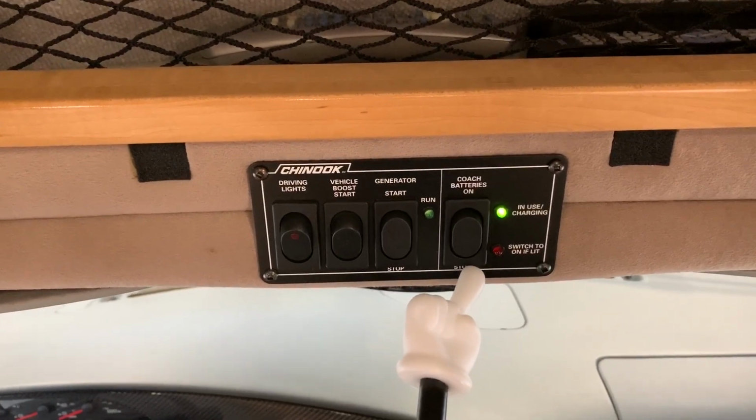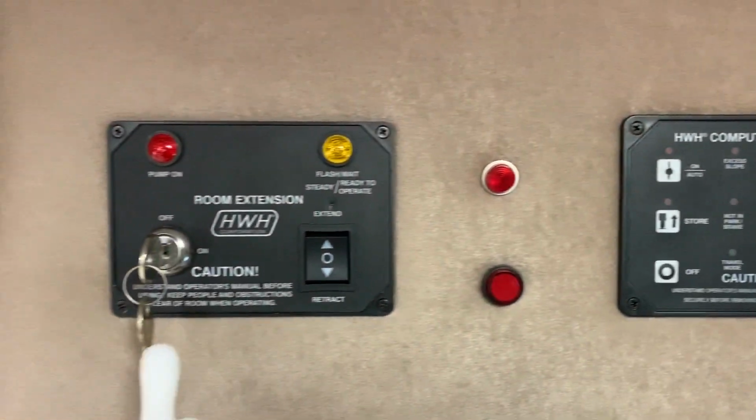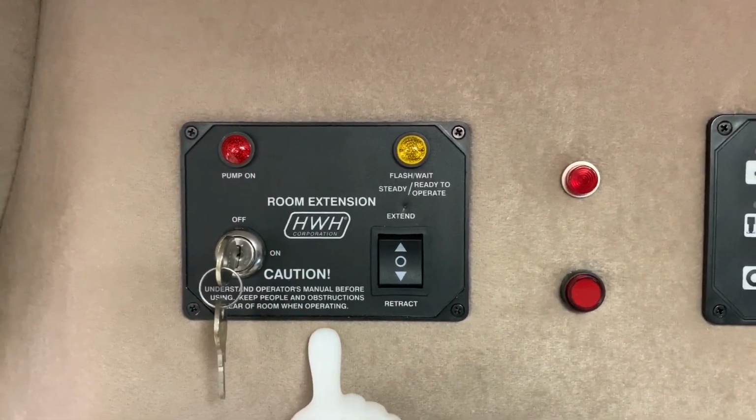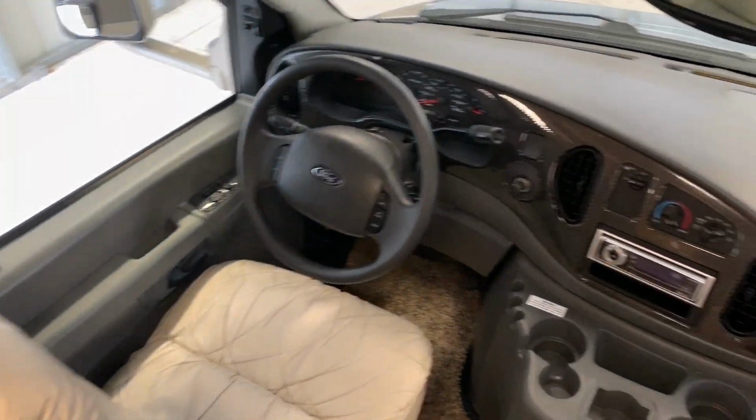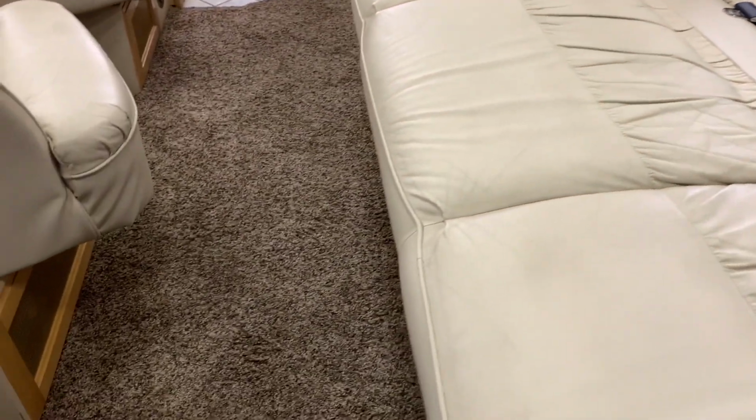Coach battery disconnect switch right there. Gonna pop up here quick. Controller for our HWH leveling jacks. Controls for our HWH hydraulic room extension. Overall, nice clean coach. Phenomenal condition, phenomenal quality. I'm gonna call this thing a 9, 9.5.